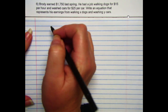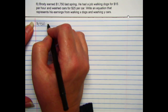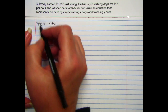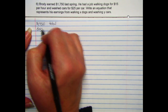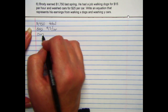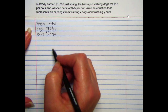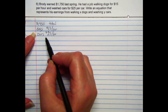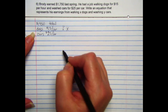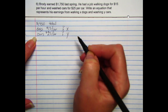So let's organize our information either on paper or in our heads. He earned $1,750 total. He got that from walking dogs for $15 per hour and washing cars for $25 per hour. We don't know how many dogs he walked, but we're going to use the variable X because we don't know how many. But the problem tells us to use X. And we don't know how many cars, so we'll use Y.